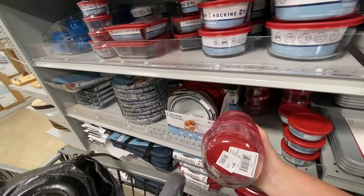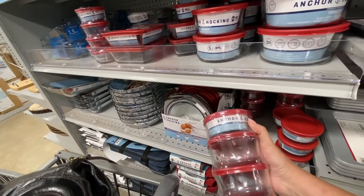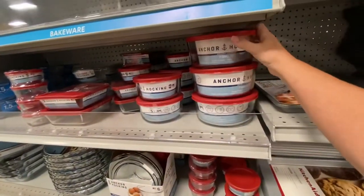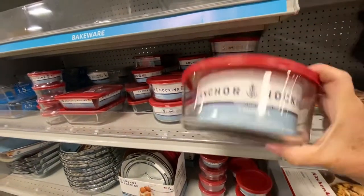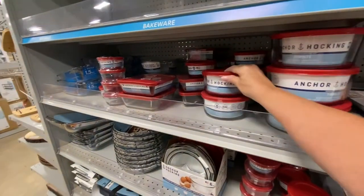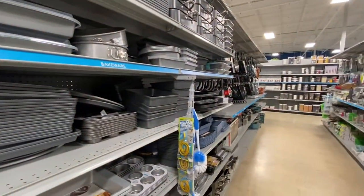Could always use more of these for $7.99. Holds one cup. I'd like to have something a little bit bigger. This one is $7.99. And here comes the music again, so we'll pause.